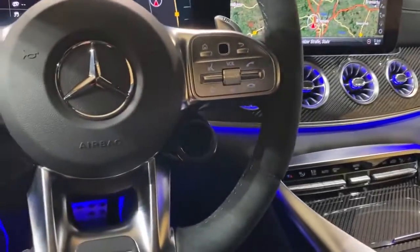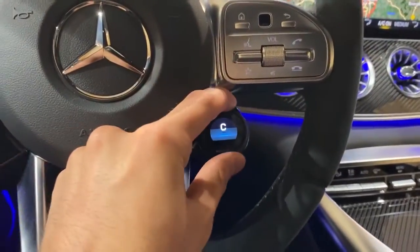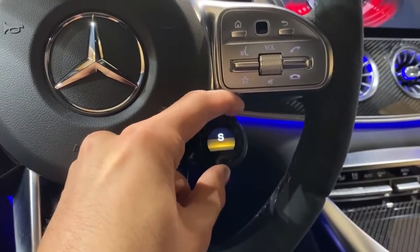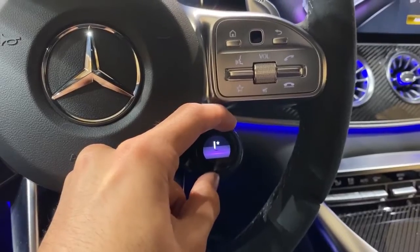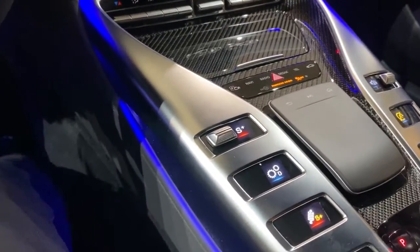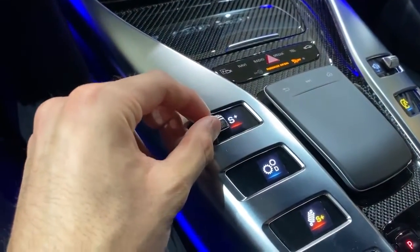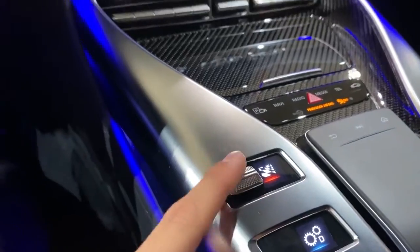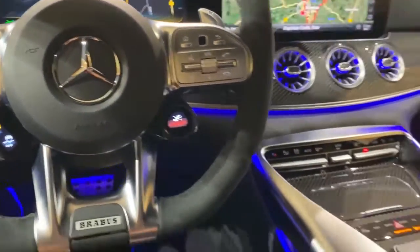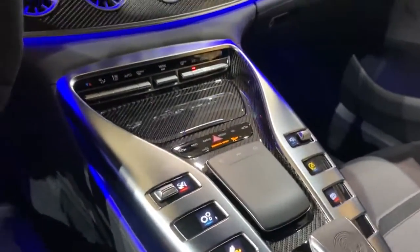As you see, we have the steering wheel buttons, which we know from the other models. Let me just turn them on. You see, we can change driving modes here: Race, Sport Plus, Sport, Comfort, Individual, and Slippery. You can also change the driving modes on the buttons on the center console, as you see here. But it's much cooler while driving to do it on the steering wheel instantly as opposed to tapping on the buttons on the center console, but still very nice.